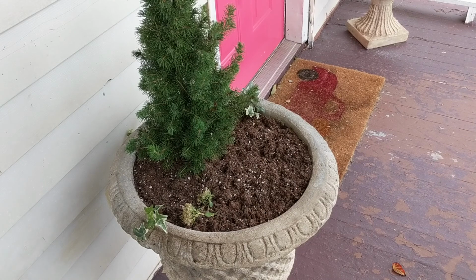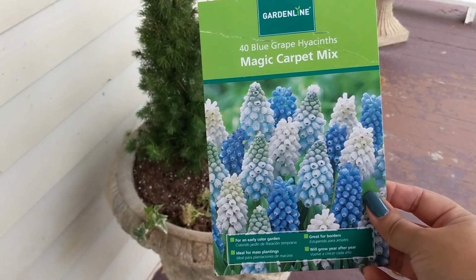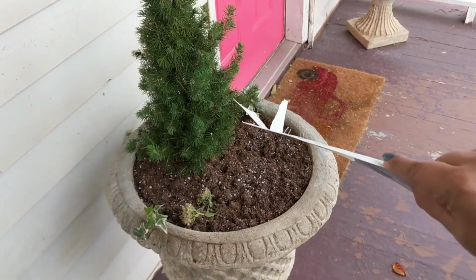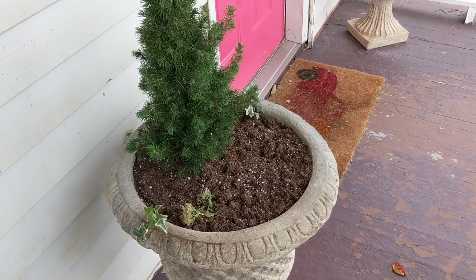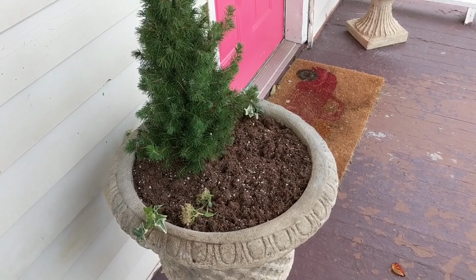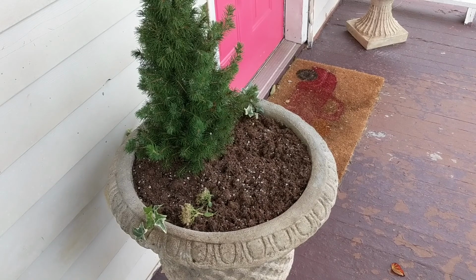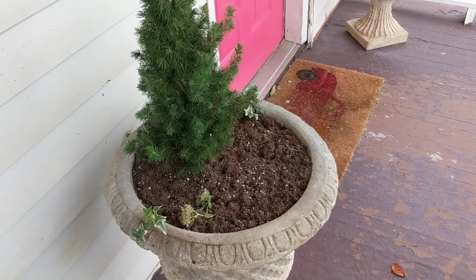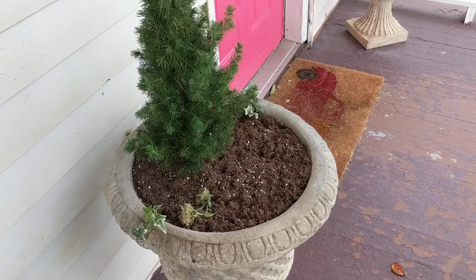I have some hyacinths. So I have these Magic Carpet Mix hyacinths. I will be planting those in the exterior. I have some smaller mini daffs that I don't have a picture of. And then the tulip bulbs I also don't have a picture of because it was like the last six that they had. Again, it was something that was sort of out of my control. I put in an order on a website and they didn't send it to me, and then it was a whole thing. All right, anyways, we're going to get started. Here we go.